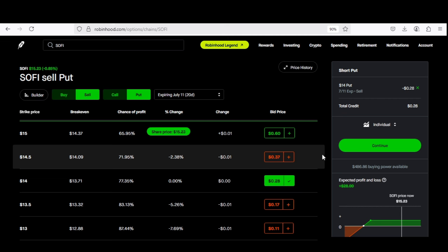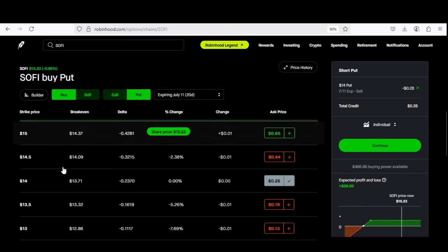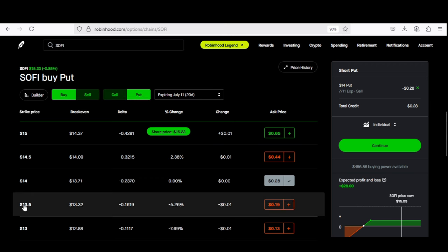For those of you that are also bullish on the stock, however, you are trading with just a couple $100 in your portfolio, then this is what you can do. You're going to leave everything as is and you're going to make a slight tweak. You're going to now change from sell, you're going to go now to buy. You're going to leave the exact same strike date. You're going to leave the put. And now you're going to be choosing the strike price below the first one you chose.